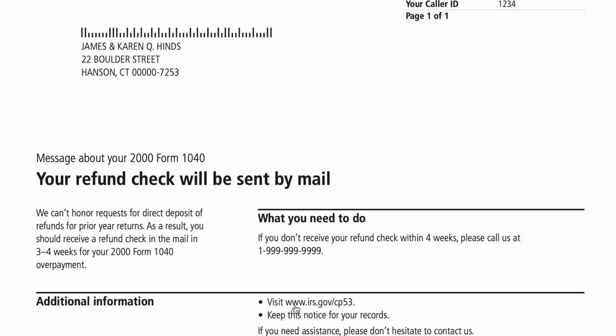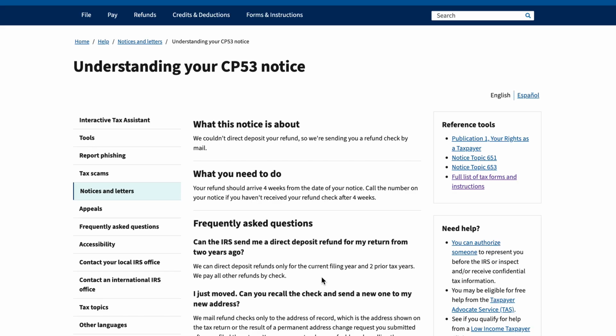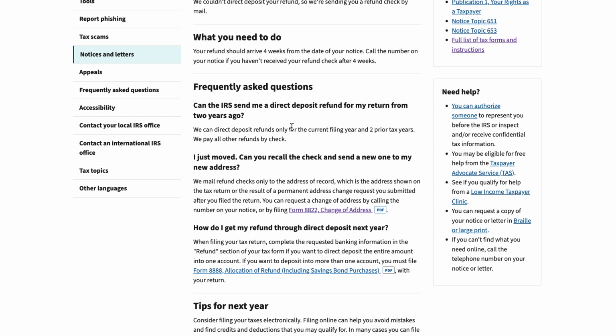So there is a little bit of additional information on this web page. We're going to go to it and see what is there. Basically, it says we couldn't direct deposit your refund, so they're going to send a check to your address. There are some frequently asked questions. Can the IRS send you a direct deposit return from 2 years ago? Well, they can if it's for the current year or 2 prior tax years. So 1 year ago, then 2 years ago. And then any other refunds for years prior would be sent by check.